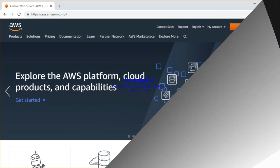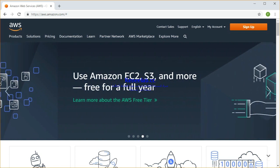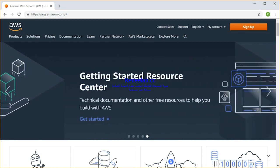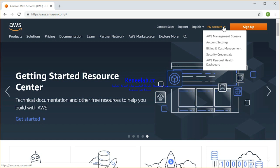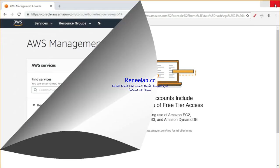into it. Now, before we start the lab, you need to make sure that you have signed up for an AWS account. If you haven't, click on the sign up button up here at the AWS website. Once you've completed that sign up process, make sure that you take note of the email address and password that you used to sign up with. So once that's done, you can go to My Account and select the AWS Management Console. Once you've done that, you can log in using that email address that you used to create your account and the password that you used as well. So once you do that, you'll be into the AWS Management Console.